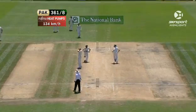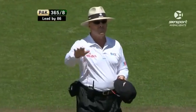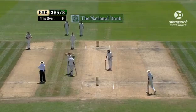Nicely stroked away again. Vettori can give it away. The timing is excellent. And Tanveer Ahmed has hit 16, 4 fours.